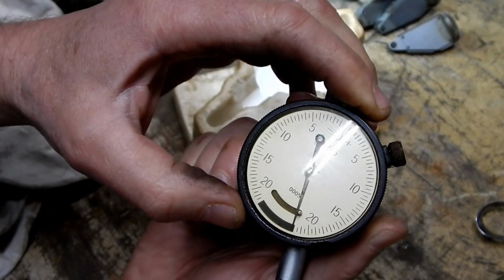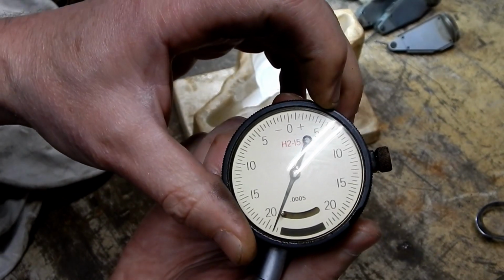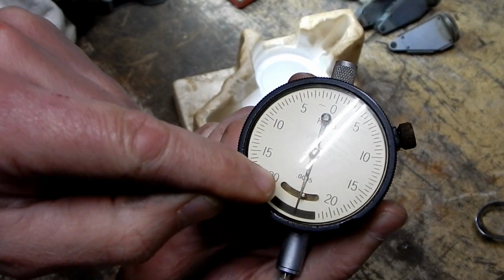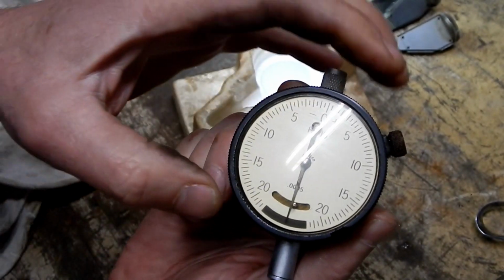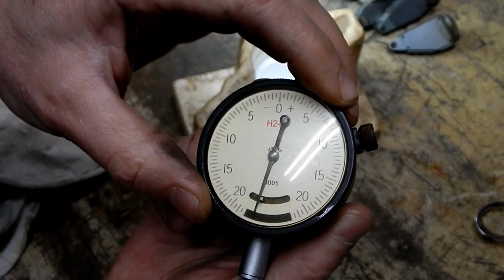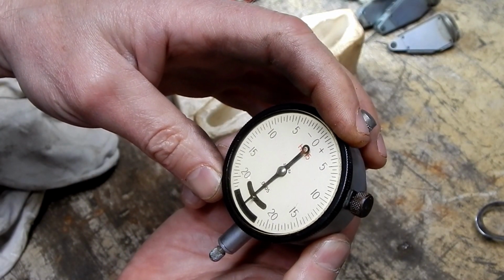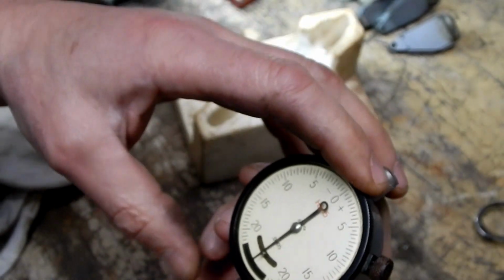That's interesting. The bezel only turns this far. You can't turn it further than that. There's actually a slot in the bezel with a pin that sticks up right down there that stops this from being able to go any further. So you're limited to how far you can adjust this. I don't see that too often. Actually, I've never seen that before. It's an interesting design.